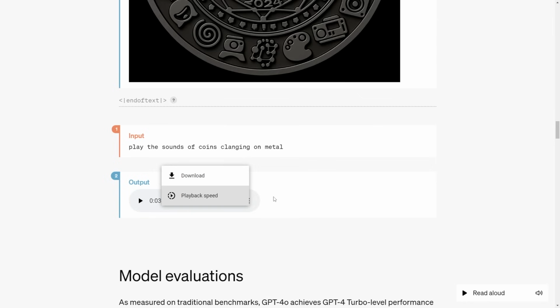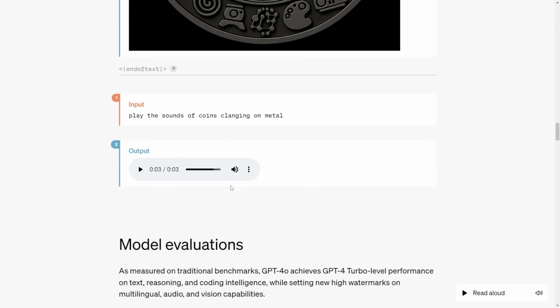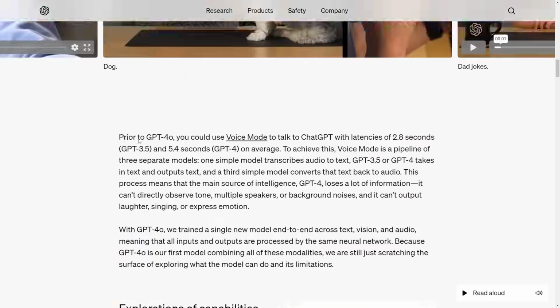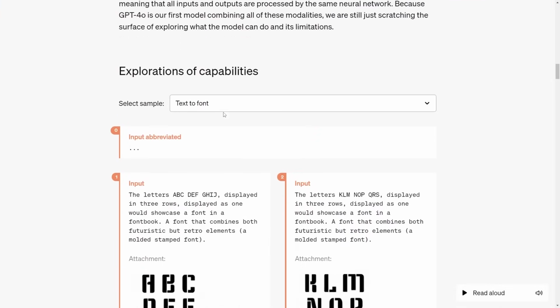And to be honest with you guys, that didn't actually sound that good, if I'm being pretty honest with you. But I think we do see that the implications are far. So here again is where we have text to font.